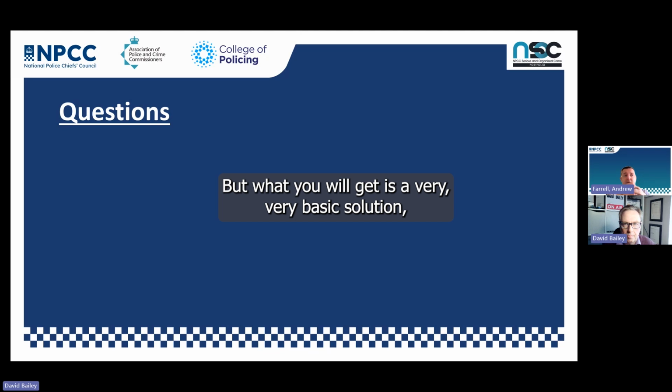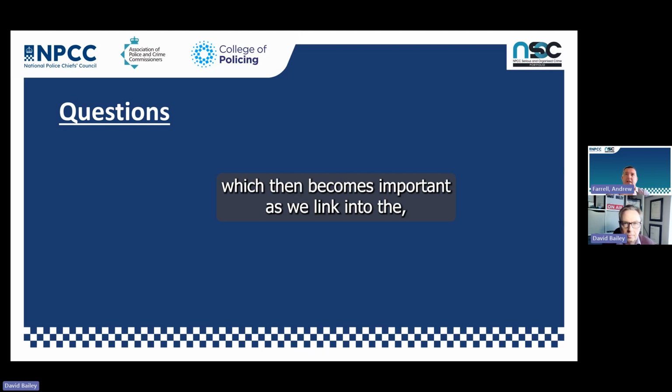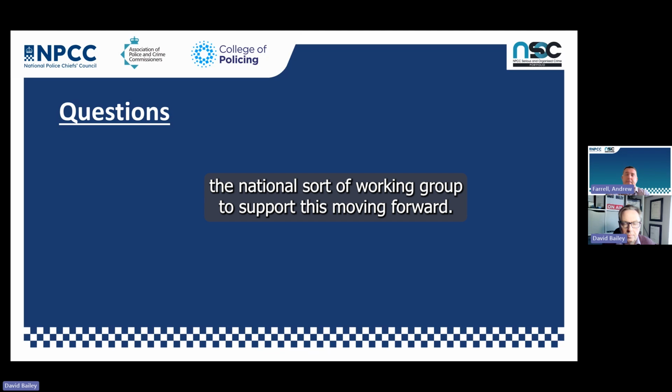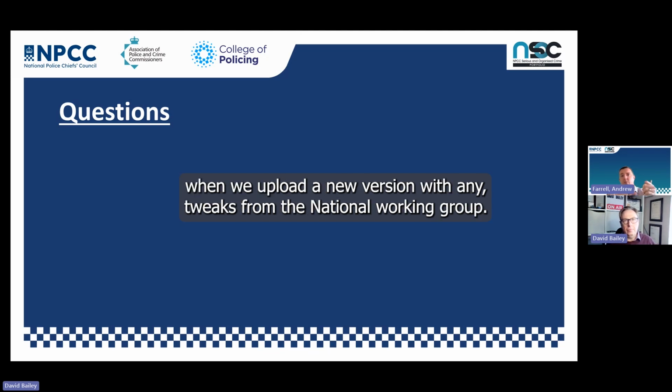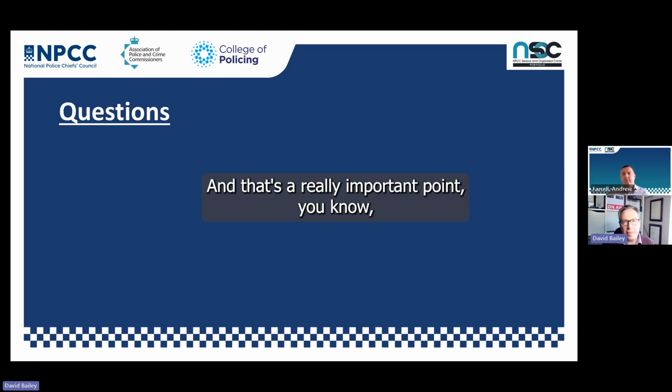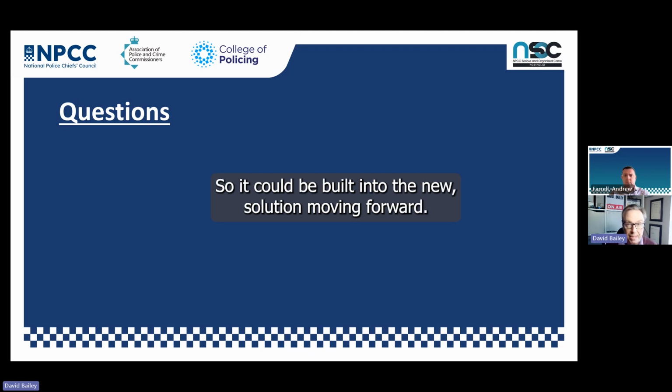But what you will get is a very, very basic solution, which then becomes important as we link into the national working group to support this moving forward, because any changes that you make locally could potentially be overwritten when we upload a new version with any tweaks from the national working group. And that's a really important point, and it might be that you find a local solution that you'd want to share with other forces, so it could be built into the new solution moving forward.